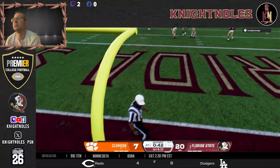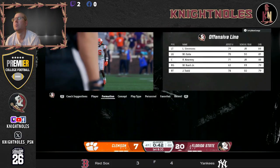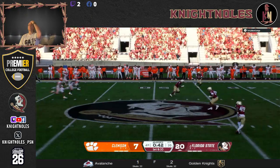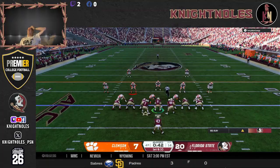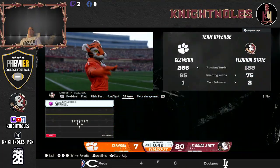It bounds through the back of the end zone. It'll be a touchback. Their work here is virtually done. No need to take any more chances. They'll line up in victory formation.